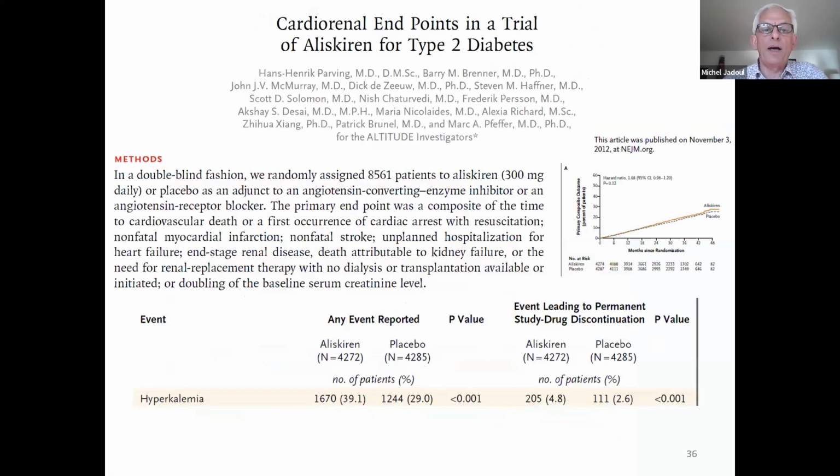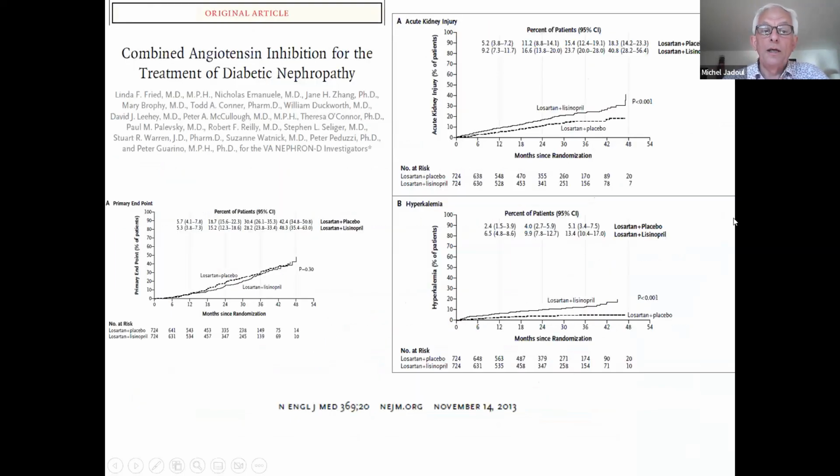The second study by Hendrik Parving, aliskiren combined with an ACE inhibitor or an angiotensin receptor blocker, more hyperkalemia, more AKI, no benefit. The third study, the study of Linda Fried from the VA in the US in diabetic nephropathy, again, more problems and no benefit. More problems, AKI, hyperkalemia, with the combined double blockade, if I may say so, than with the single blockade.